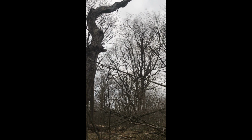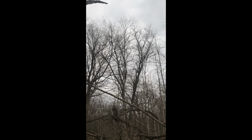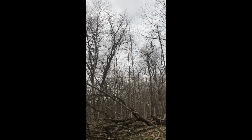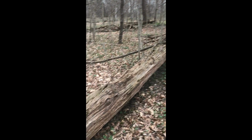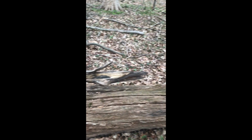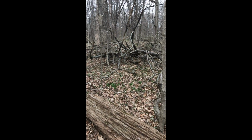Furthermore, the collapse of large canopy trees in the mesic forest can create large canopy gaps that allow more sunlight to reach the forest floor. This can create hotspots of plant and animal diversity within the forest. Here we see young sugar maple trees filling in a sizable canopy gap. Many animal species, including ground foraging birds, salamanders, and others, utilize decaying fallen trees on the forest floor.